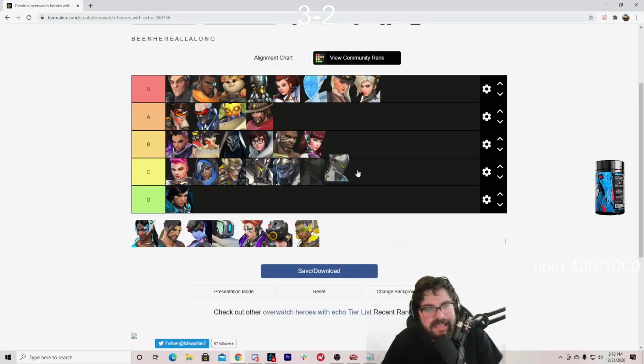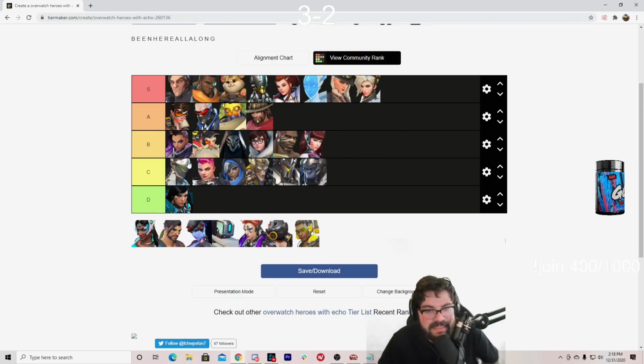Genji, oh god, I'm going to put Genji in C tier right now. I think he's almost B tier. If Mercy Zen's played, he's good. If Bat Brig is played, he's not good. So it's just, I don't know. With AoE healing having the potential to be strong, it really counters Genji's entire kit. So you can't really play him. It's not really fun to play him.